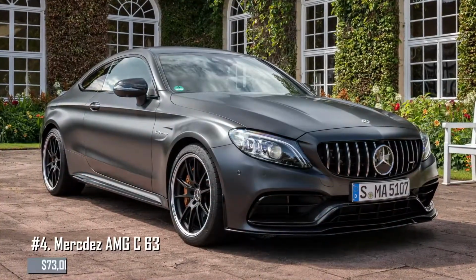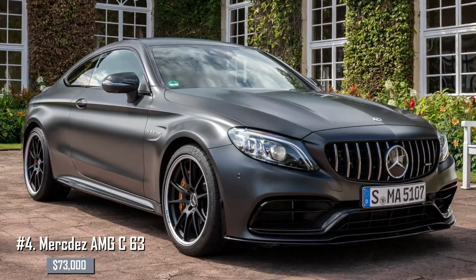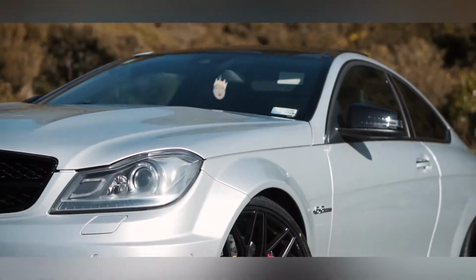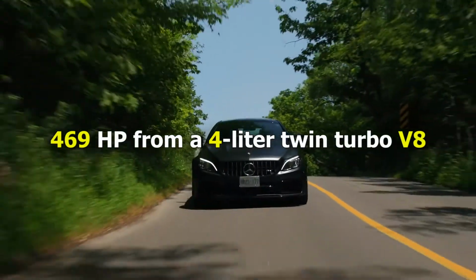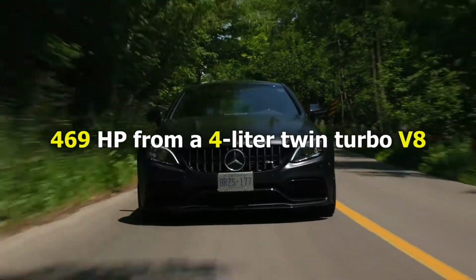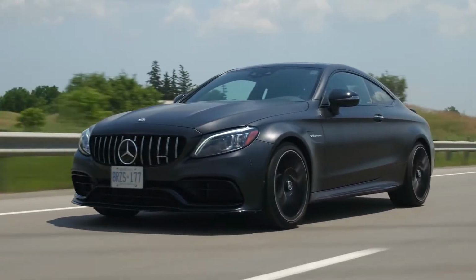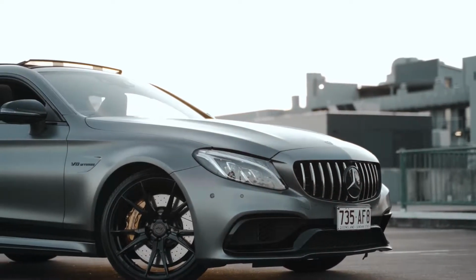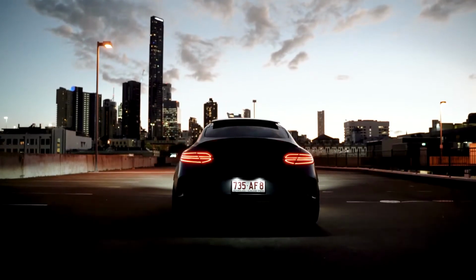Number 4. Mercedes-AMG C63, $73,000. This sedan is a mob boss in a pinstripe suit. It's smooth, cool, and sophisticated. But don't be fooled, it's also got muscle. The 469 horsepower from a 4-liter twin-turbo V8 to be exact, as the brand name suggests. The amalgamation of luxury and power is unprecedented. And with Mercedes-AMG cleaning up at Formula One in recent years, this is one car you do not want to see in your rearview mirror. Mind you, it likely won't be there for long.